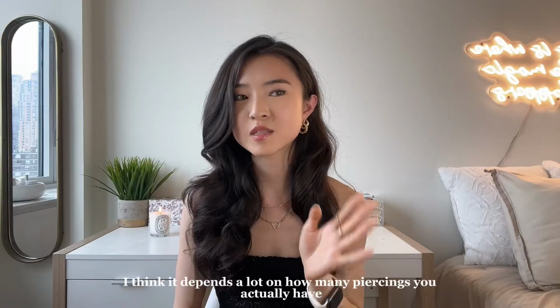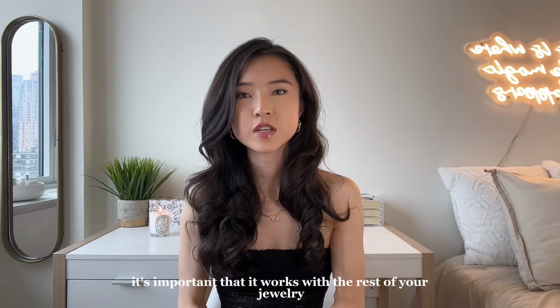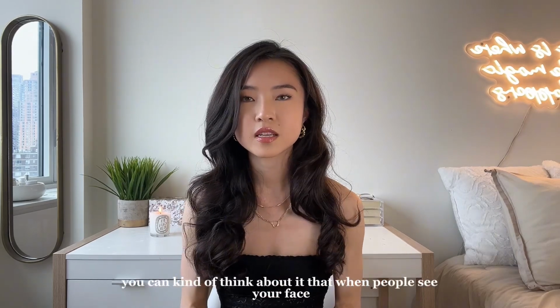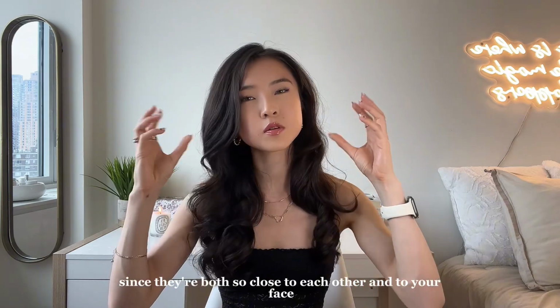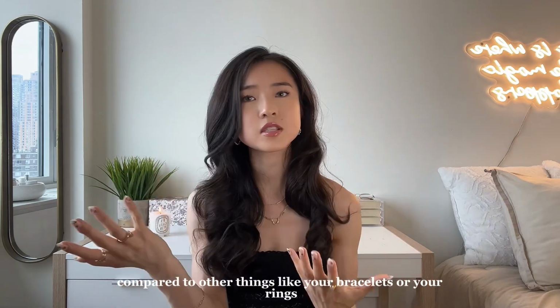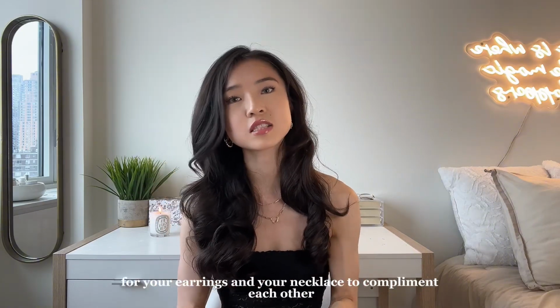For earrings, I think it depends a lot on how many piercings you actually have. It's important that it works with the rest of your jewelry, especially your necklace. You can kind of think about it that when people see your face, they'll take in your earrings and your necklace at the same time, since they're both so close to each other and to your face, compared to other things like your bracelets or your rings. So that's why it's super important for your earrings and your necklace to complement each other.